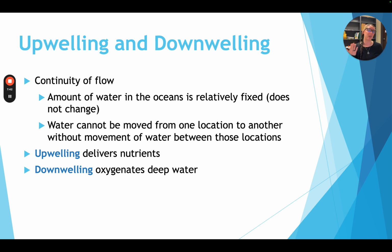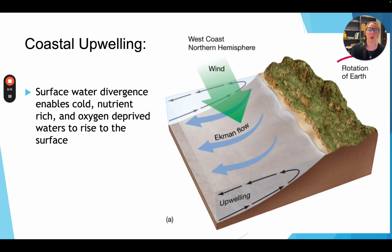So if you recall the process of Ekman transport, right, you have this overall net transport of the water 90 degrees to the right of the direction of the wind. So you're taking that water away, but that water is being replaced from the deep oceans. In terms of upwelling. So upwelling is really important for delivering nutrients to places, and downwelling helps oxygenate deep ocean water. So both of these kind of play into effect all over the place, which is kind of cool. What we're concerned about here, especially in California, is coastal upwelling. And not concerned to be like, oh no, but concerned like this is a very important process for us. So we have surface water divergence, which helps enable cold, nutrient-rich, oxygen-deprived waters to rise up to the surface.